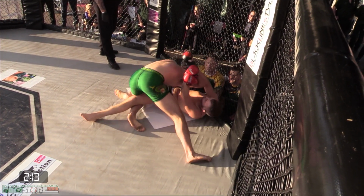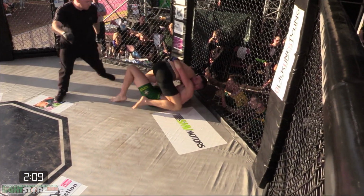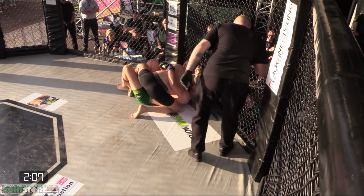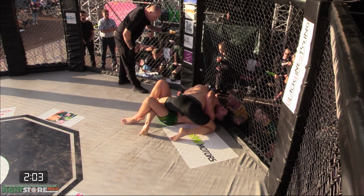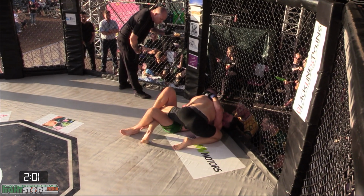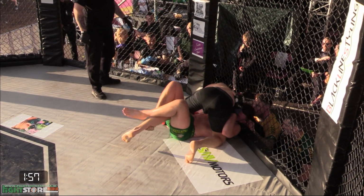Corner just calling for it. There's the, he's got the arm out, and this is danger. Beautiful work. Uses it to sweep brilliantly, but also maintains the grip. This is where he can start to really apply the pressure on that shoulder. Beautiful work from Kain Tate, and right now he's the one leading the dance.